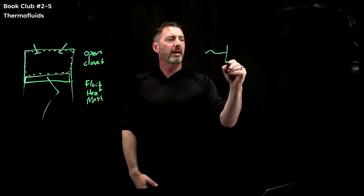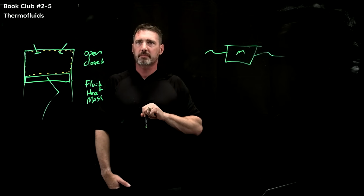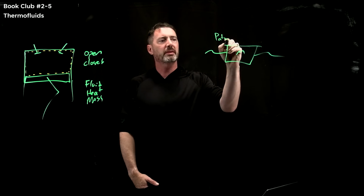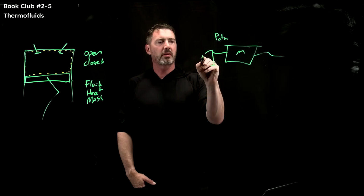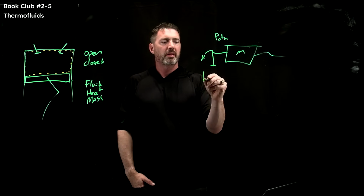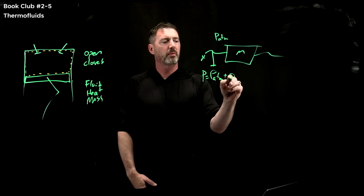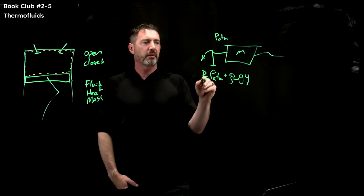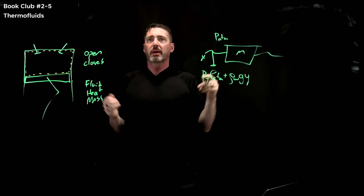So imagine here I have a block, and the block is floating on water. Okay? And I have some sort of atmospheric pressure above it. And then as you go down, I'll call this distance y. This is water above you. That pressure is what you started with, plus the density of water times gravity times however far down you went. So if you're sitting at this point, you have this column of water above you, and it adds pressure.